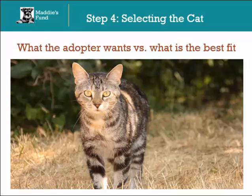Next, together, you can both decide which cat in your program would make the best fit. At this time, many adopters can make special requests, such as 2 females, or a calico sure would be nice. If you can, do your best to accommodate these requests. If the adopter indicates she is interested in friendly cats or very unsocialized cats, try matching the appropriate temperament of the cats currently in your program with what the adopter desires.